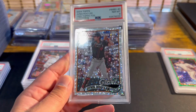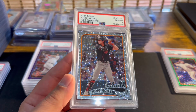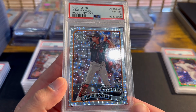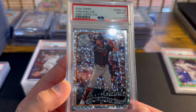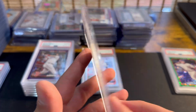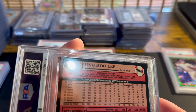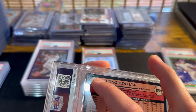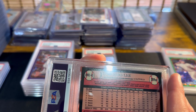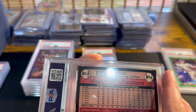This one was kind of disappointing. Jung-Hoo Lee got an 8 on the 1989 Topps Foil. I'm not sure why it got an 8. I'm sure I missed a scratch or something on the surface. And I reviewed these pretty closely. This foil can sometimes pop up and it's sometimes tough to grade. Back is clean. Oh, I see it now. There's a little mark here. See that mark? I'm not sure if that was there when I sent it or not, but it's definitely there now. So it could have been there. That's why that got the 8.